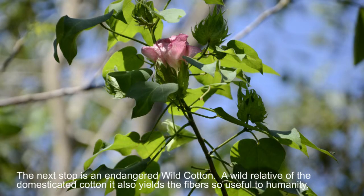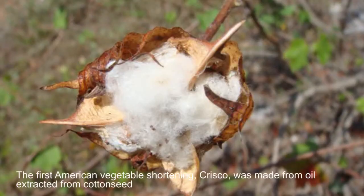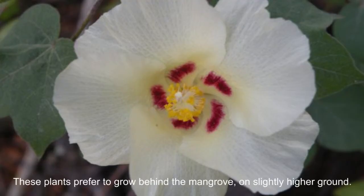The next stop is an endangered wild cotton, a wild relative of the domesticated cotton. It also yields the fibers so useful to humanity. The first American vegetable shortening, Crisco, was made from oil extracted from cottonseed. These plants preferred to grow behind the mangrove on slightly higher ground.